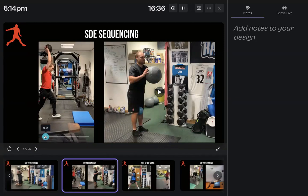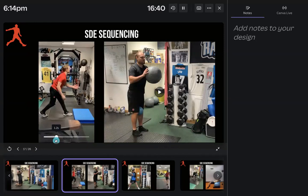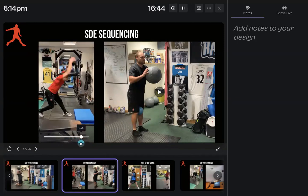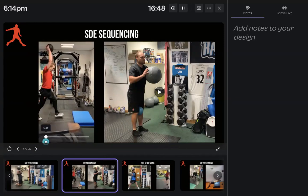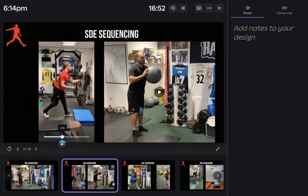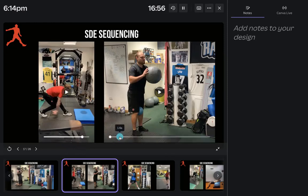So on the left here, we're going for a front foot contact straight slam. Again, getting that sequencing right. So the kinetic chain working from bottom to top. Okay. And that's how we want it to be working.